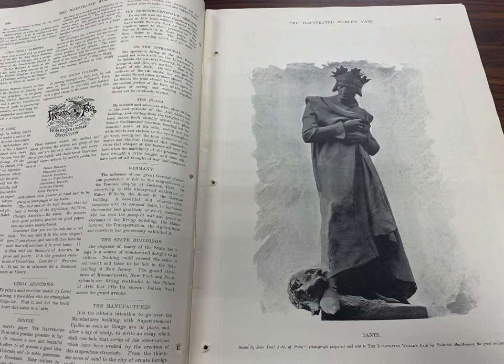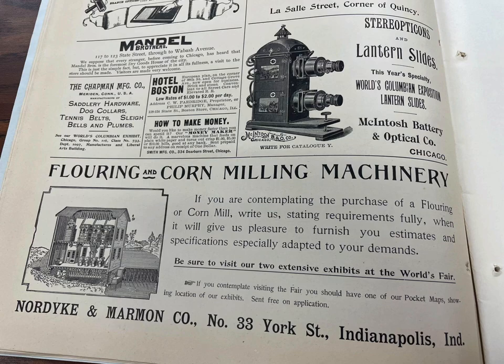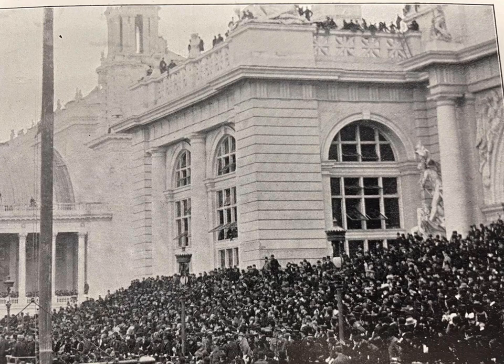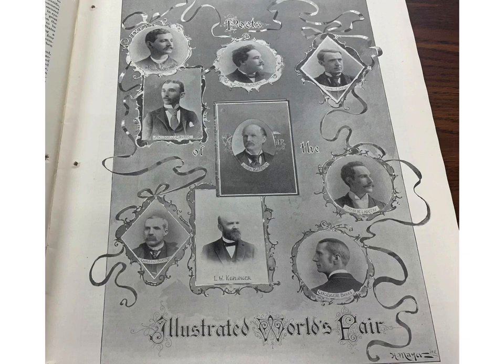A lot of these pictures are from the other volume, volume 23. This is the director general and the president at the opening. You can see people hanging out of the windows, standing on top of these buildings. Imagine how much weight those wooden beams would have had to support. It looks like a fully built-out building, able to hold hundreds of people on top of it, so you wouldn't expect it to be made of burlap or plaster.